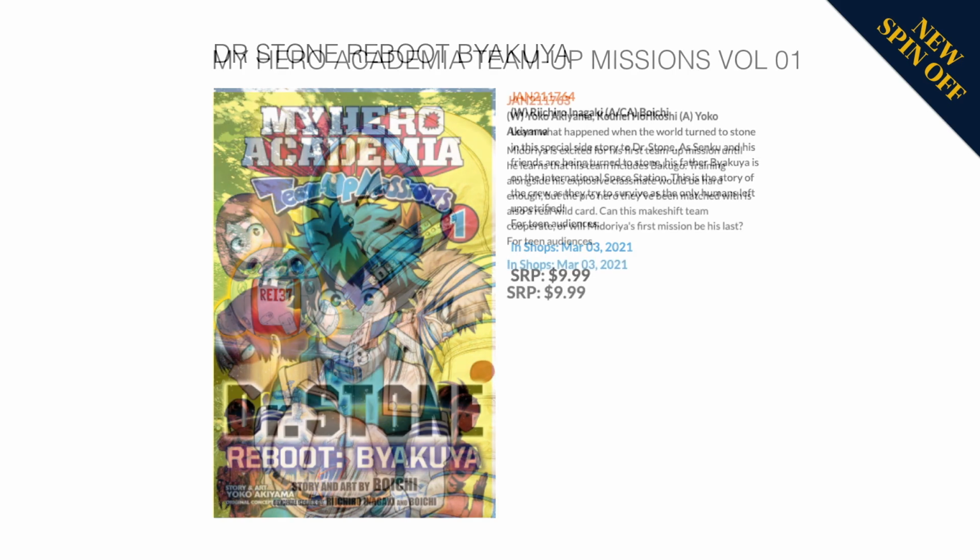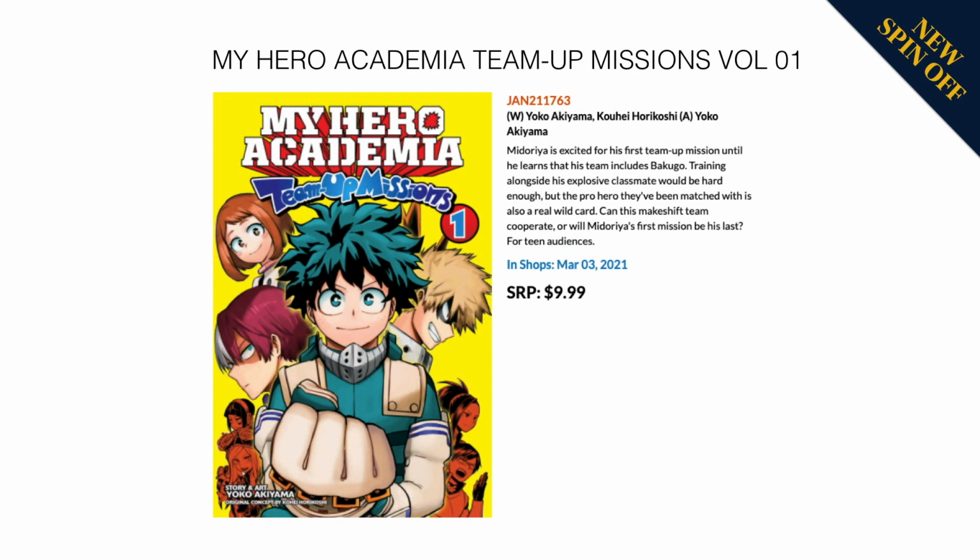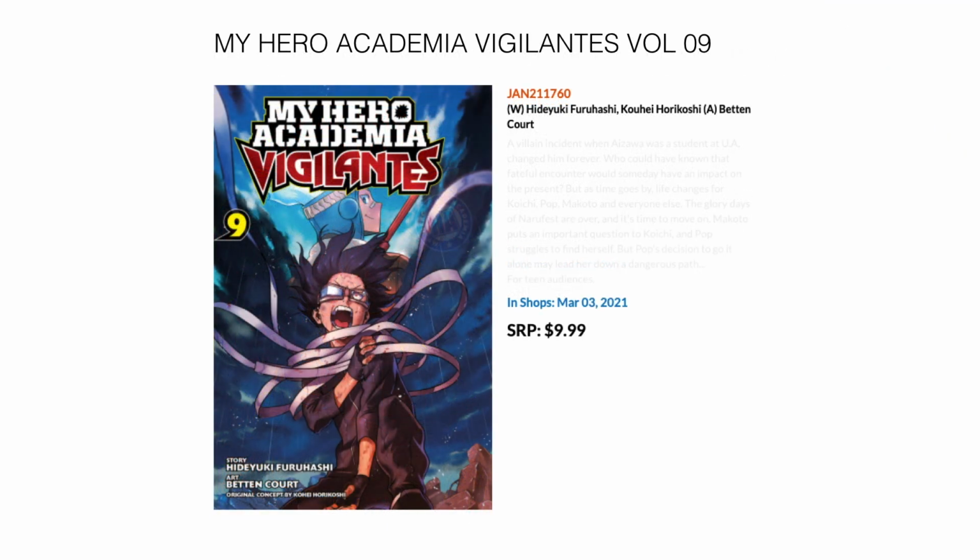Next up, we have another new spin-off series. This is the Team Up Mission spin-off from My Hero Academia. So if you're a fan of that series and you want to collect everything that they're doing, you should really pick this up. Comes out March 3rd for $9.99. And on the topic of My Hero Academia, the other spin-off, Vigilantes, is still ongoing and is already up to volume 9. Also in stores March 3rd for $9.99.